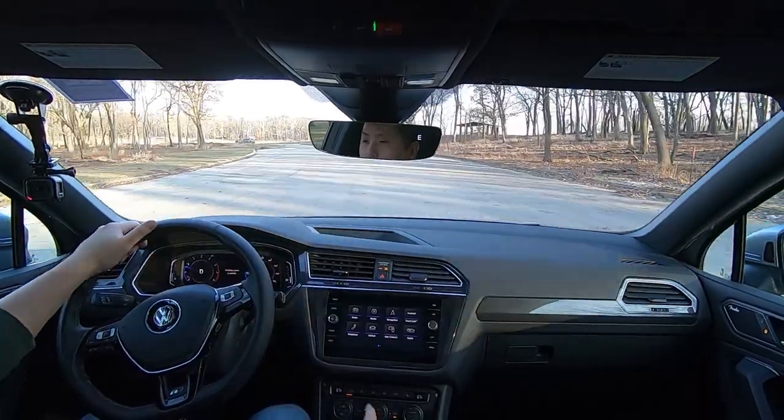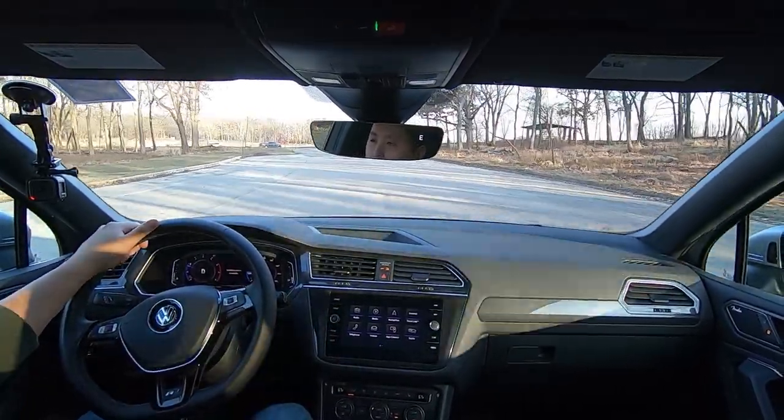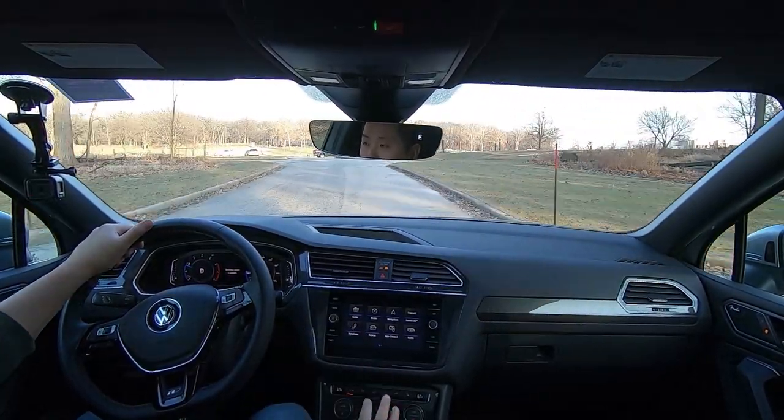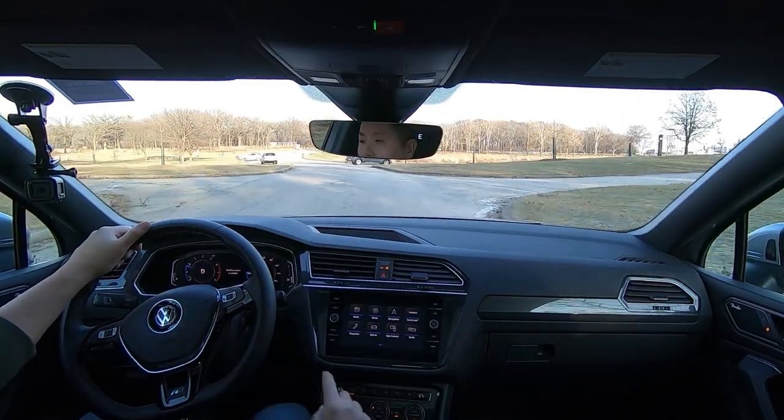All right, guys, let's go for a drive and see how this Tiguan is on the roads. First impression is, let me talk about space, because I'm really surprised in terms of how much space and how roomy it is in this Tiguan.